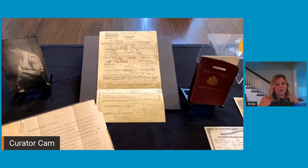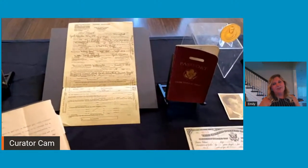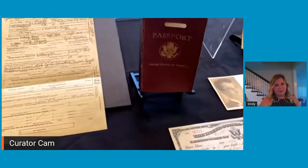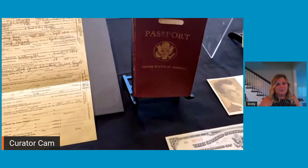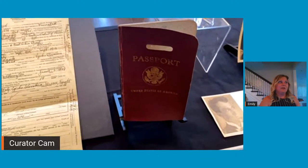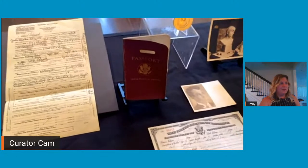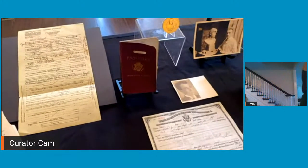Since we're talking about Prague and the Czech Republic, next to Albin's passport application is one of his passports. So this was something that I just thought was absolutely adorable. Albin was 5'4". He was not a very tall man. But he was, from all accounts that I've read and letters and things, everyone just absolutely loved him. So I'm going to get up for a second and I can show you his passport picture.